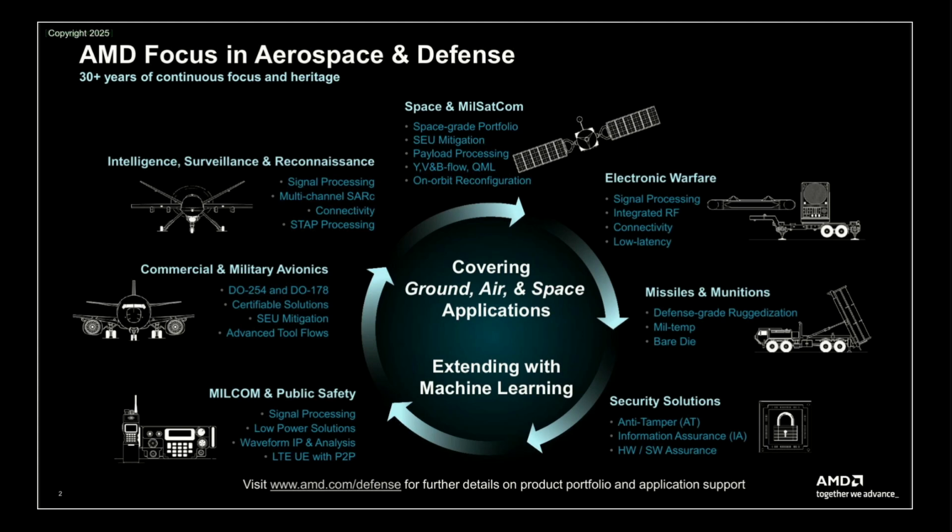Within aerospace and defense at AMD, our heritage comes from the Xilinx side, and we are now the AMD embedded business unit that focuses on aerospace and defense. With that, we bring over 30 years of heritage in this domain. We cover pretty much every type of system from land, air, sea, and space applications. We have system architects that cover avionics and missile munitions, as well as electronic warfare, ISR, EW. On software-defined radio and SATCOM, we have another architect and a space architect as well. So we have architects that cover each of these domains.